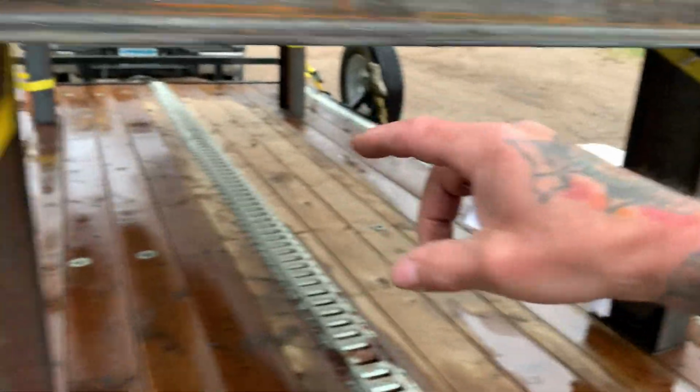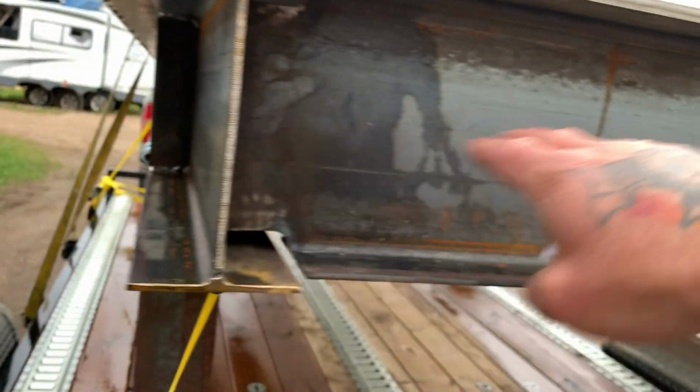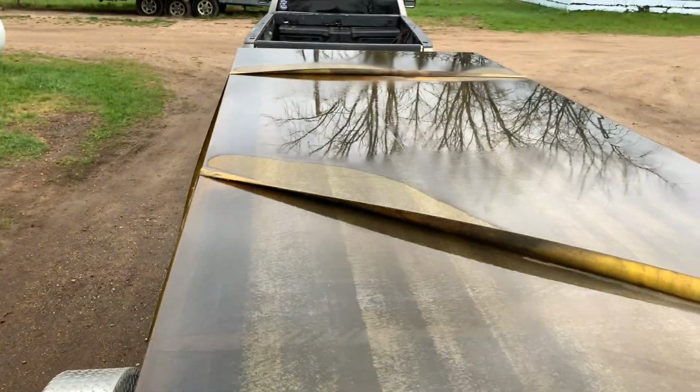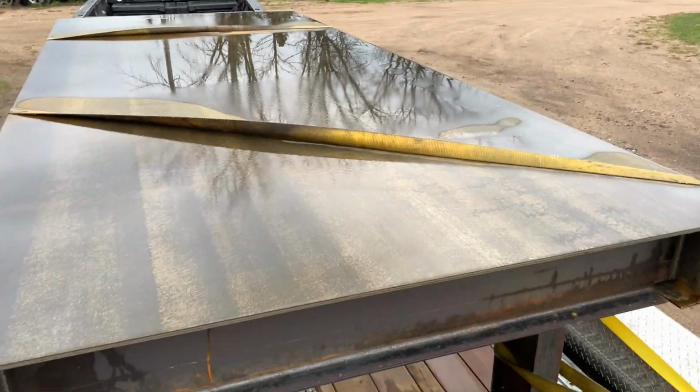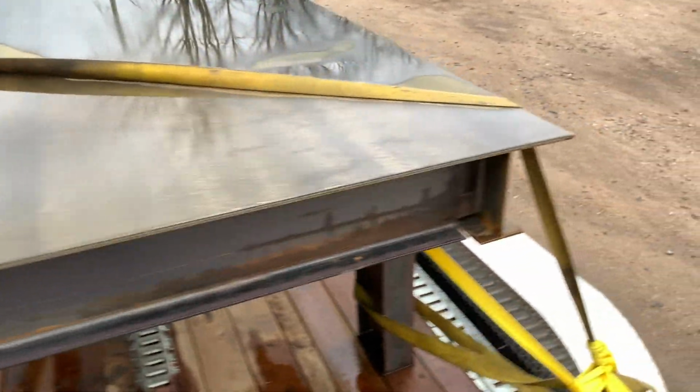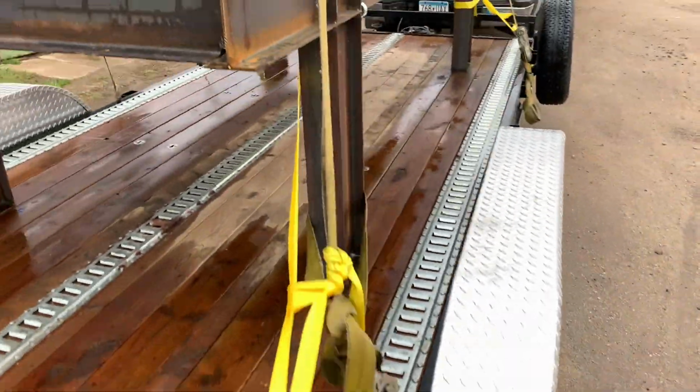And this thing is solid I-beam. And you can see the legs are I-beam. And then the main structure is all I-beam. And it's a layout table, so you could put a laser on this thing. It's laser straight, so this will be sweet. Anyways, had to show it off. Really excited about getting this.